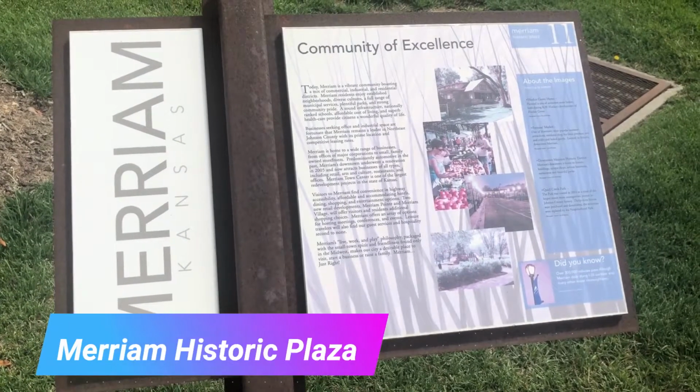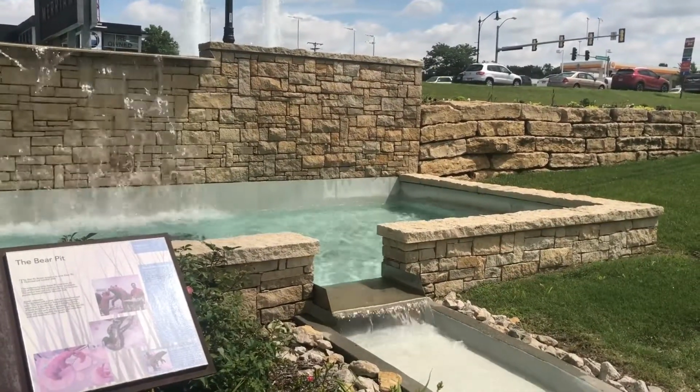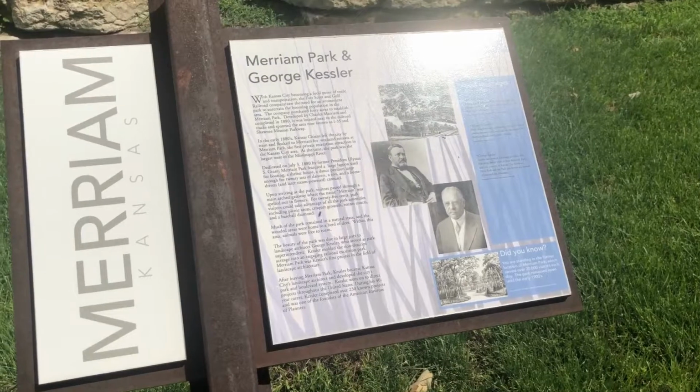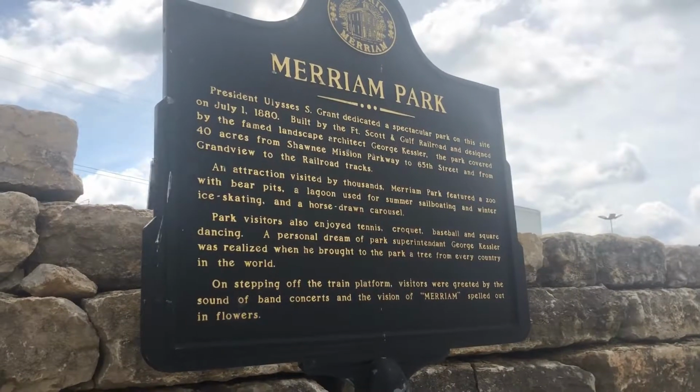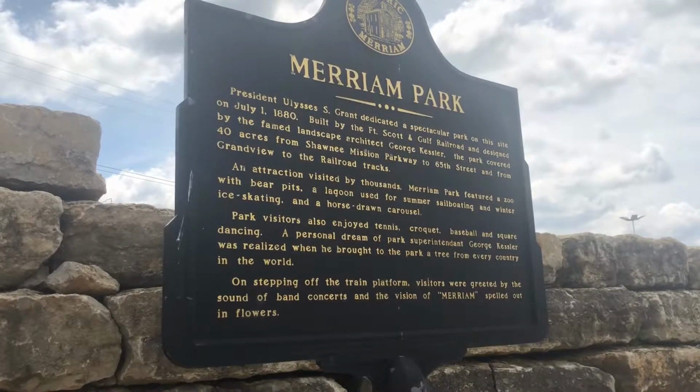As I entered the city of Merriam, I was greeted by beautiful buildings with an amazing fountain display. This building is the Merriam Historical Plaza, where I got to learn all about the beginnings of Merriam. I also enjoyed walking through 12 stations, each one with trivia and facts about the city and its people.